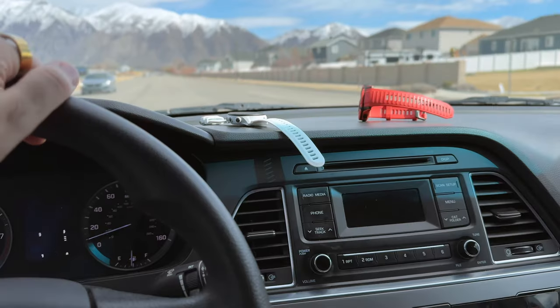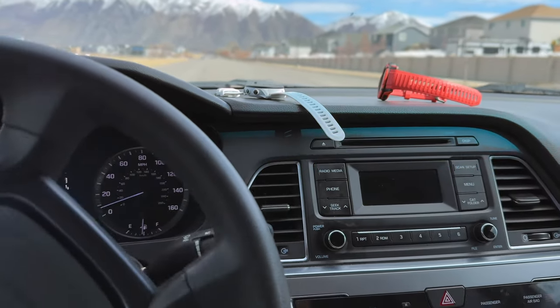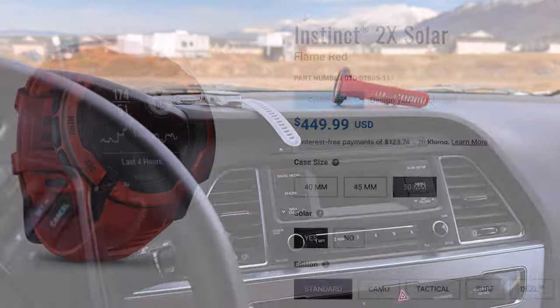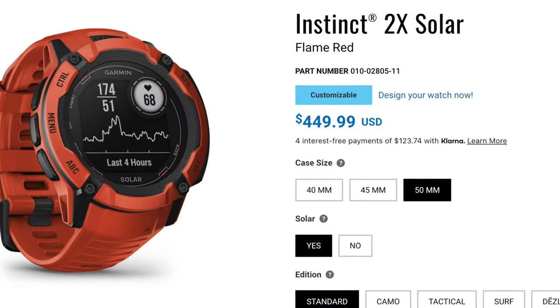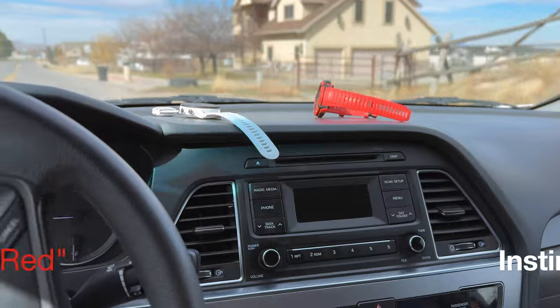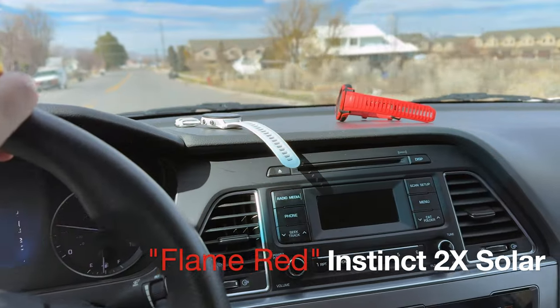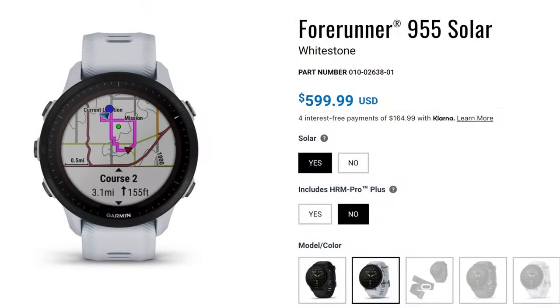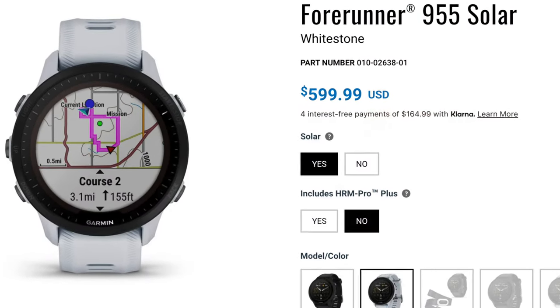On my dashboard, I have two Garmin solar watches. The red one, I think it's called, is it Lava Red? Sure, we'll say Lava Red. And then the white one right there, that is the Garmin Forerunner 955 Solar.